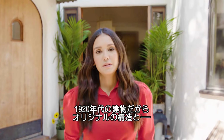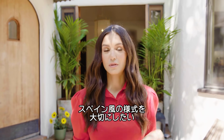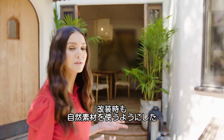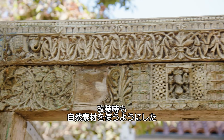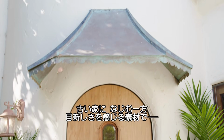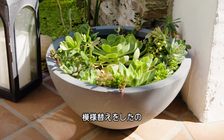So it was really important to me because the house is from the 1920s. I wanted to pay respect to the original architecture and the Spanish style influence. And even though we were redoing certain things, I wanted to use materials that were organic and felt like they could have belonged in the home before, while still refreshing and giving the house a facelift.